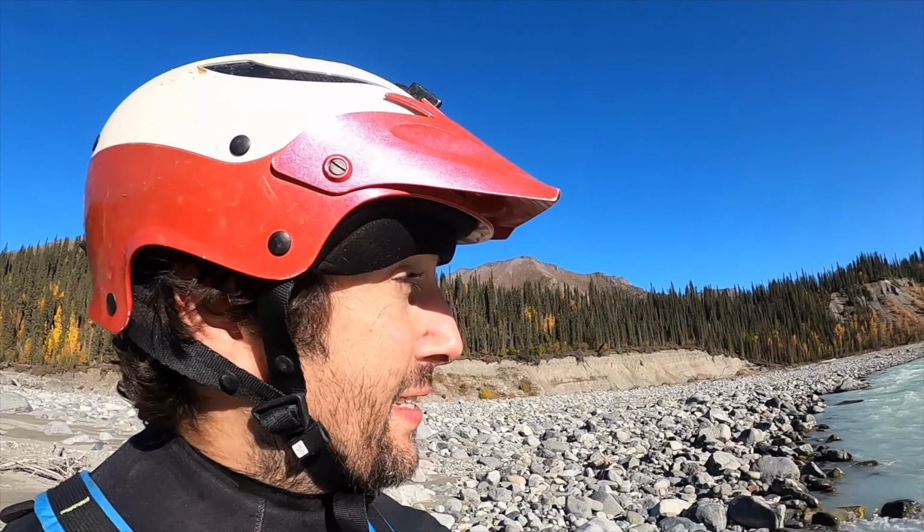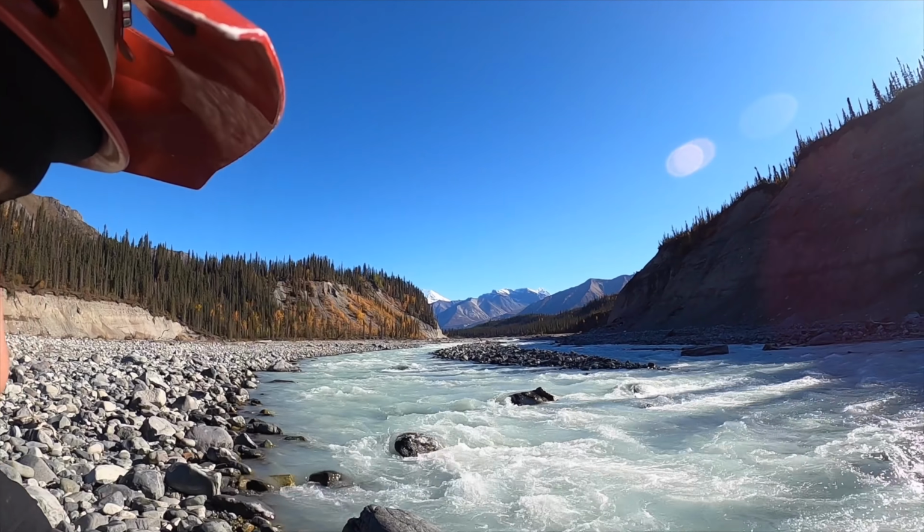Here we are at the put-in of Upper Kuskulana, and you can't see it, but Mount Blackburn's this huge peak around the corner. Here we go.